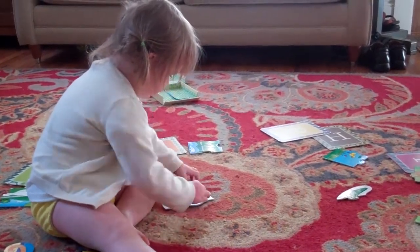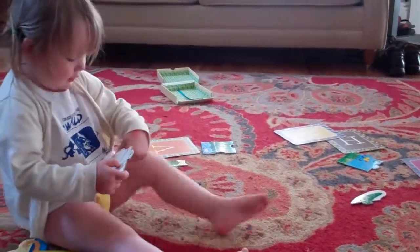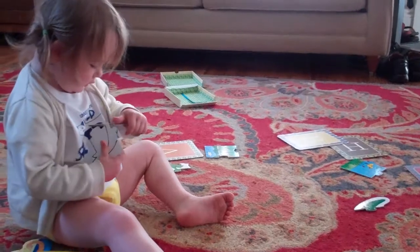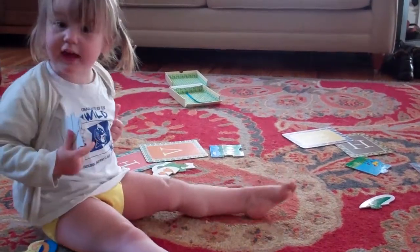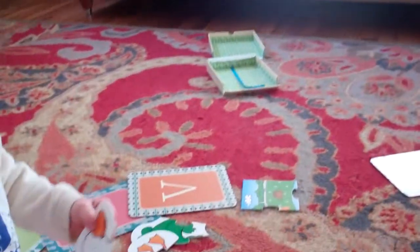This way? No, it's just too big. Where's his tail go? Where's his tail? You want me to help you? Yeah. All right, let's figure out where his tail is. What do we got? Can you put him down? Put him down here. What parts do we have?